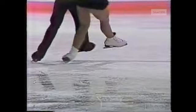The next competitor, representing Poland, Honorata Górna and Andrzej Dostatni. The Polish couple, Polish champions, 12th in the Europeans this year. Now, he's quite tall, 6'3". That helps, I think, in ice dancing. It extends the line.